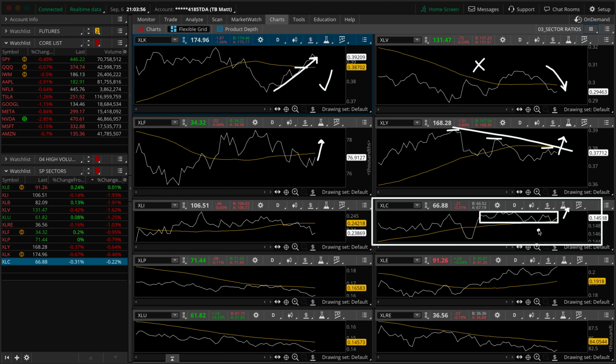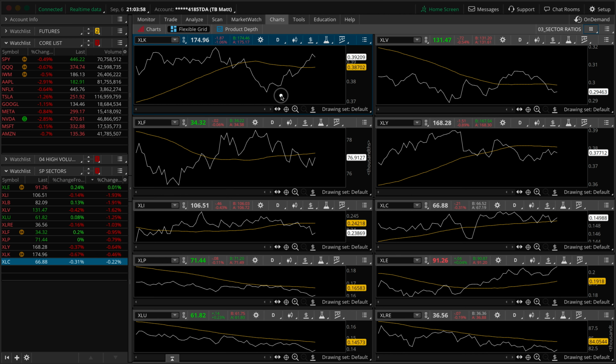So on the cusp of a full-blown risk on look, with the big revival coming from the tech sector. In terms of risk off, it's off. XLP is not a threat. XLU is not a threat. Energy, as we know, is a threat from an inflation perspective, but we'll talk about that when we get to the CPI numbers in a moment. And real estate is also not really a threat at this point in time.